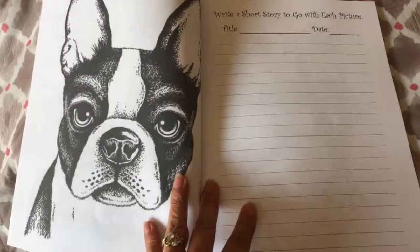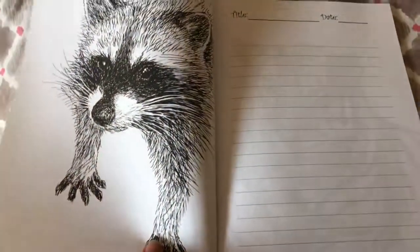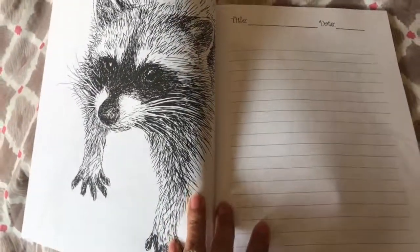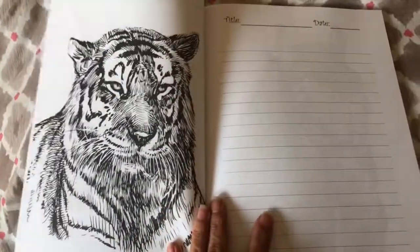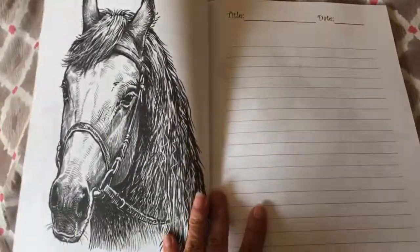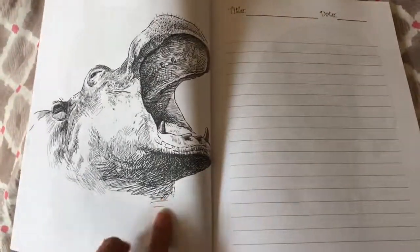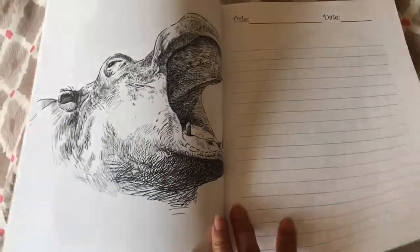Write a short story to go with this picture. And then there's a title and a date section. And your child can write a story about the animal. They can research the animal. They can write a story and just do different things. They could also draw around the animal, its habitat or what it eats, keywords.